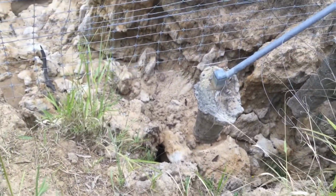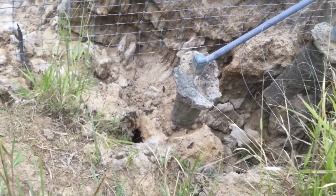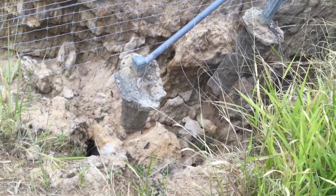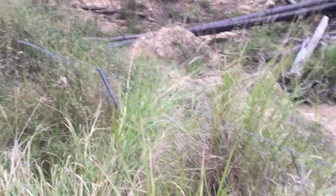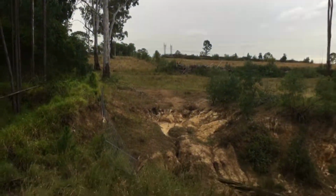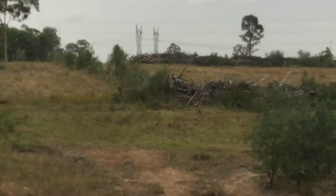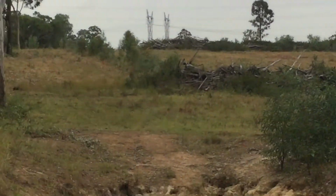I suppose that's a little loophole in the fence there. So my thoughts are that if that's not done properly and you can easily get through it, all's fair in love and war. Now up there in the distance you can see some big power lines. Most people who drive down this way would know where those power lines are.